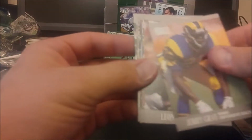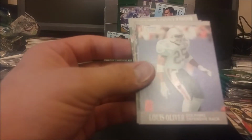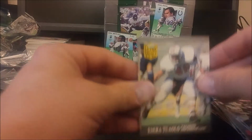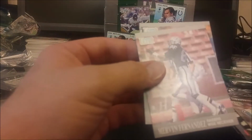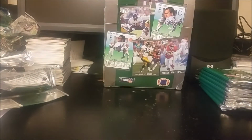Steve Smith, Jerry Gray, Leon White, Mark Boyer, Bruce Something, Louis Oliver, Albert Bentley, Timmy McDonald, Neon Dion, Acera Tuiolo, Shane Conlan, Chris Dishman, Mervyn Fernandez, and Boomer Esiason. Get these commons out of the way.